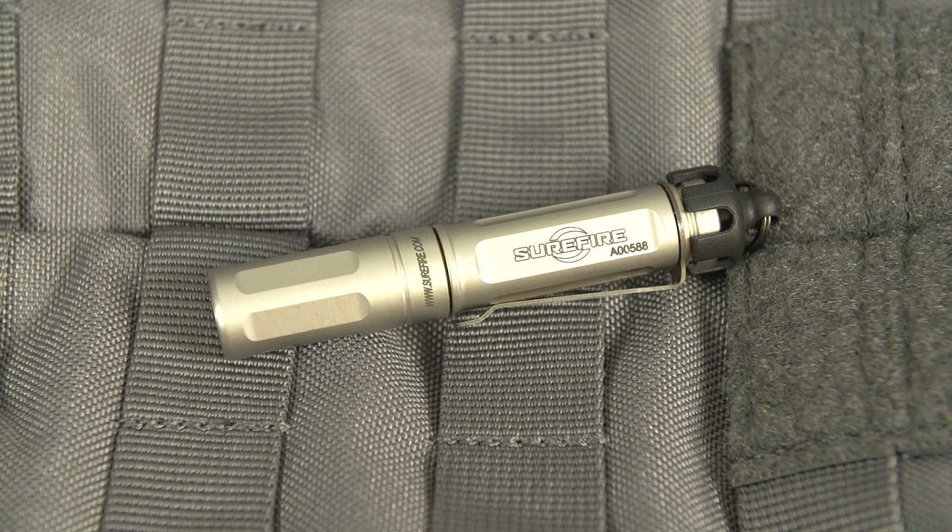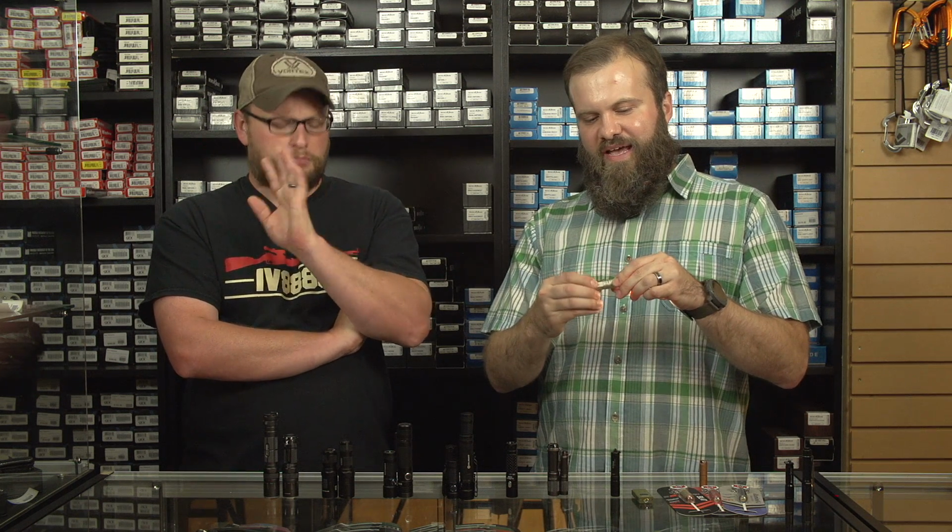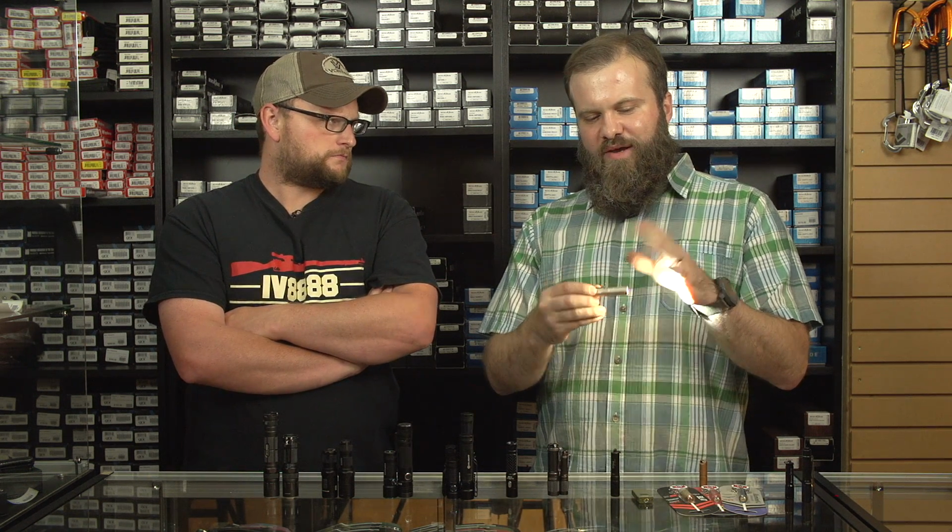This is a AAA light, and with the battery that comes with it, it tops out at 300 lumens. Oh, wow. So it's a AAA keychain pocket light. One AAA battery, and it's topping out at 300 lumens. So you can get some serious output out of this thing. And then you get the Made in America, lifetime warranty, great customer service, all that stuff that comes with buying a Surefire product.